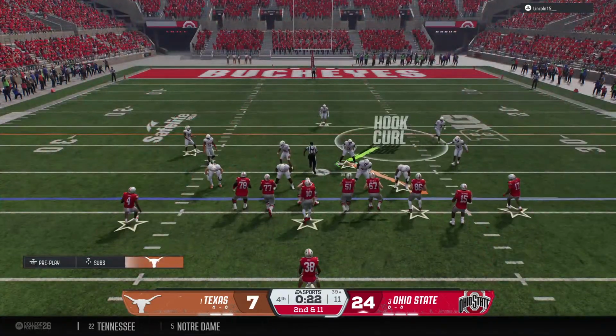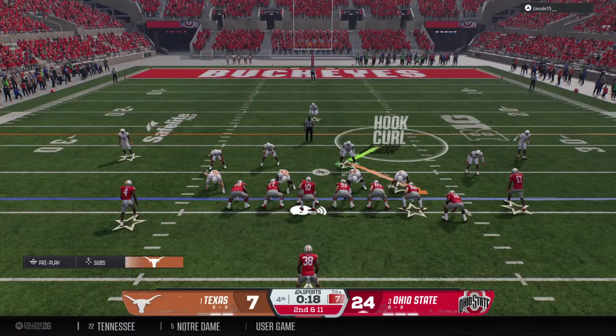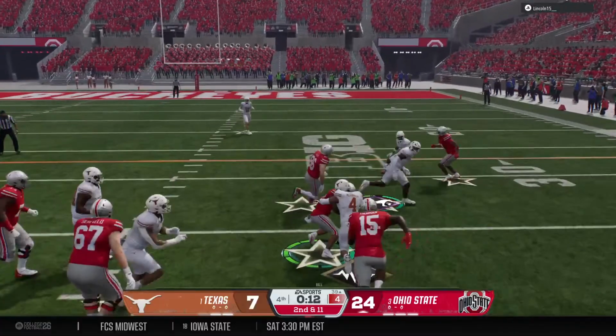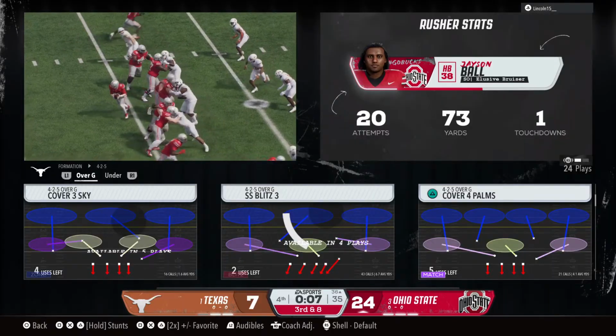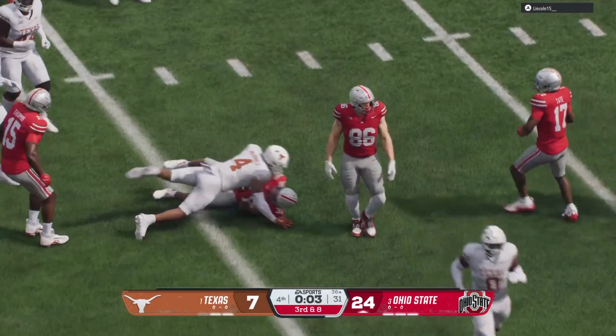Offense behind the 6 now on 2nd and 11 after the 1-yard loss. He'll hand it off. That's a nice wrap up there by the junior. He's tackled at the 36-yard line. Brings up third down.